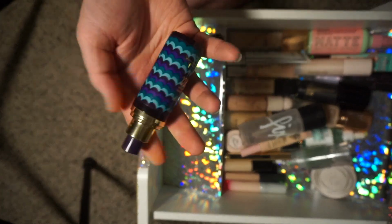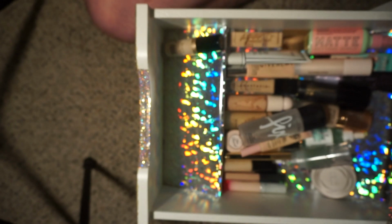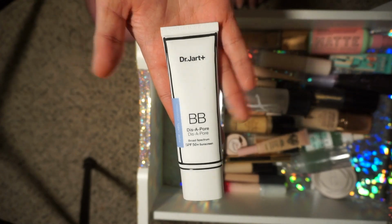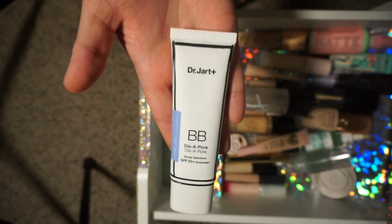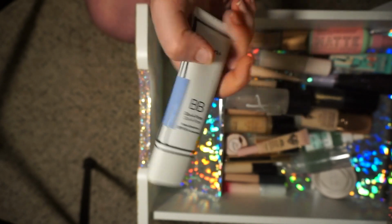And there's not actually a setting spray in here. I fill this with water because I use it for water activated product. This is from Dr. Jart. It's the BB Dis-a-pore. This has some SPF in it too. It only comes in 2 shades. It's a very interesting product. I don't have my final thoughts on it, but she sure is thick. So that's something to know.